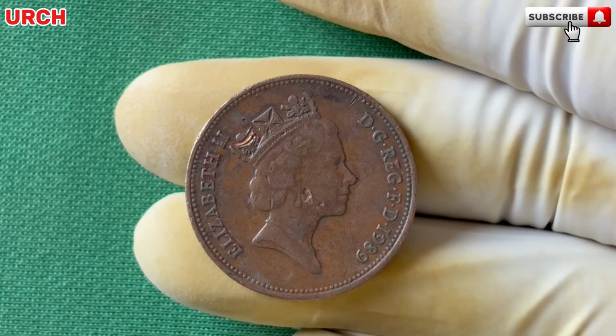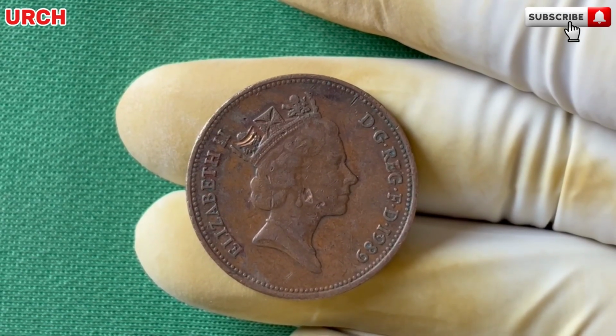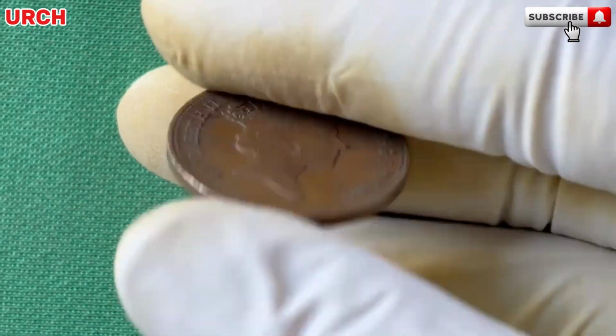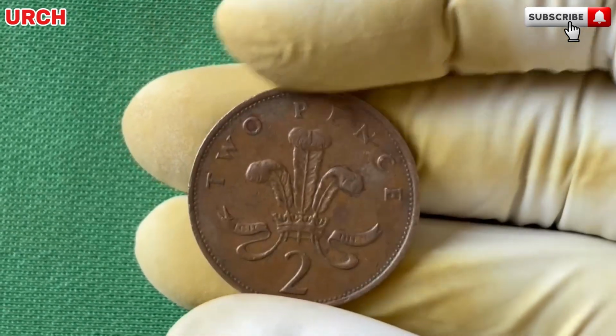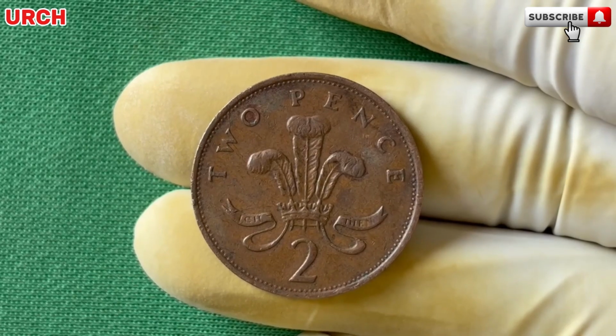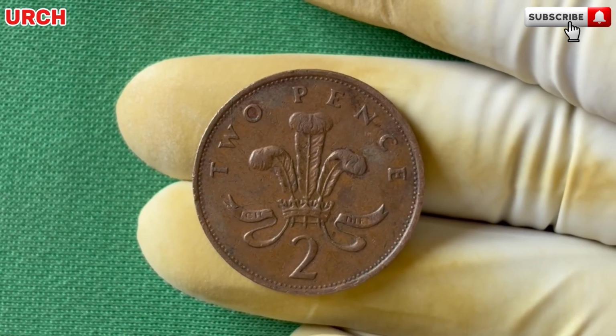Today, we're going to take a deep dive into the captivating tale of a humble yet incredibly valuable piece of British coinage, the 1989 United Kingdom Elizabeth II 2p coin. It's a coin that was once just pocket change, but today, it's considered a gem in the world of rare numismatics. Stay with us as we explore how this unassuming copper-plated coin became a global sensation and how it reached a jaw-dropping value of $35 million.